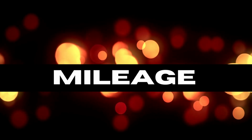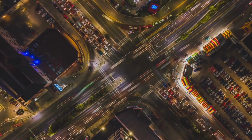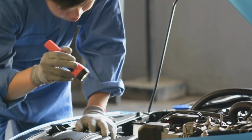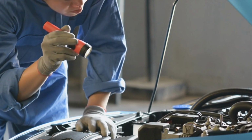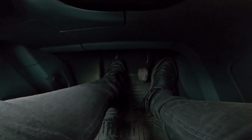Looking at mileage, the typical Fusion reaches 200,000 miles before needing major repairs. But again, taking care of your Fusion with regular upkeep can help it cruise past 250,000 or 300,000 miles easily. Go easy on the gas pedal and avoid accidents too.